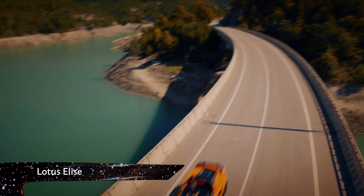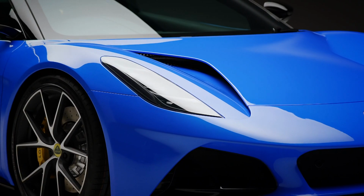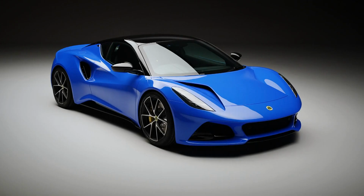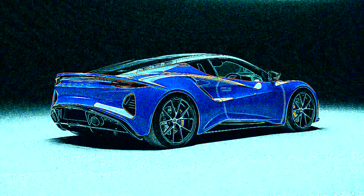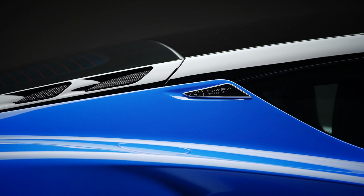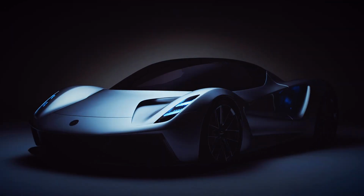Elsewhere in the British sports car industry, Lotus announced it would be ending production of the Elise after 25 years on sale. So, how do you replace such an icon? Well, with this, the Emira, Lotus's last ever combustion-powered car. A beautiful thing, we're sure you'll agree, the Emira is the Norfolk-based brand's first entirely new production car in over a decade, but it still carries some familiar features.